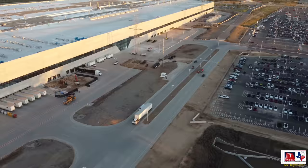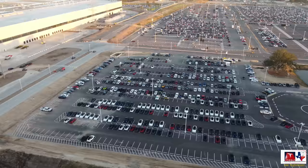This small parking lot next to the helipad shows many Model Ys.